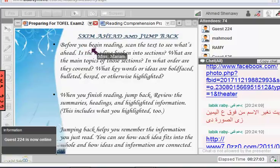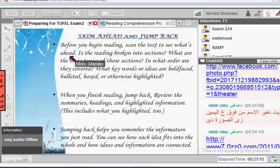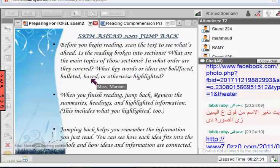So focus, please. Before you begin reading, scan the text to see what's ahead. You have to understand what it is about, what's the main topic, what's the main idea, to make a general overview of the text. Is the reading broken into sections? What are the main topics of these sections? In what order are they covered? What keywords or ideas are bold-faced, boxed, or otherwise highlighted?